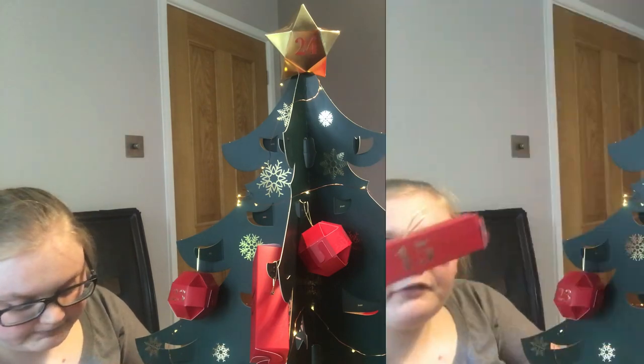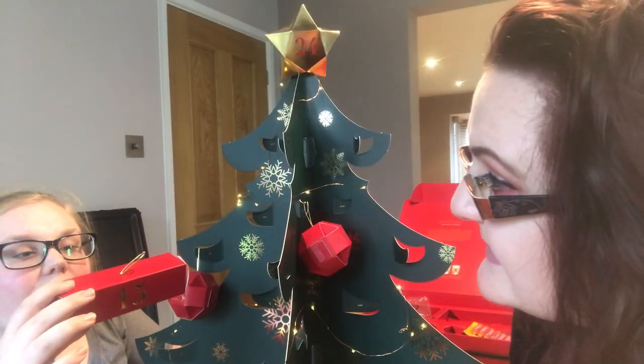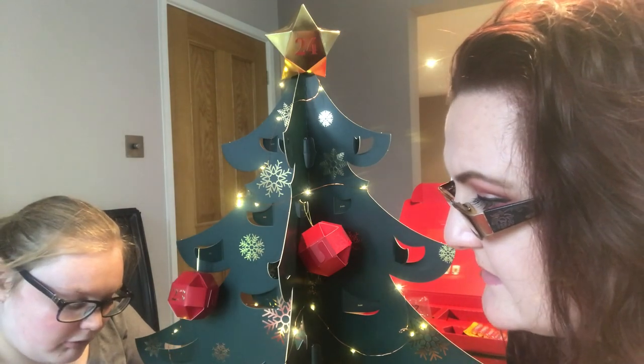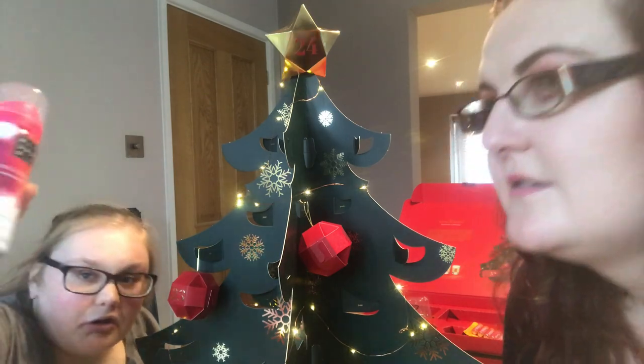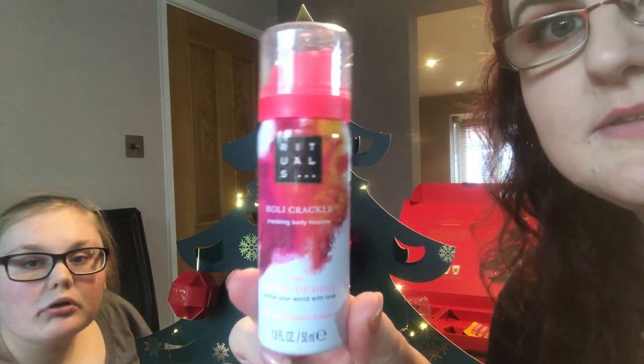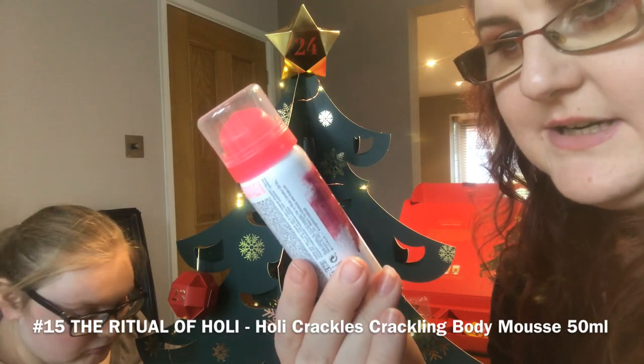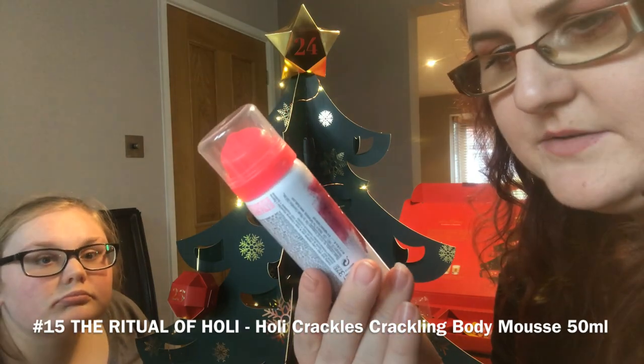Very fresh. So, day 15. Crackling Christmas. This body mousse moves from the ritual of holly crackles on your skin while moisturising and cooling it. Nice. Oh, that's very colourful. Holly crackle. I think it's holly crackles. And that's what it looks like. Very colourful. Holly crackles. Crackling body mousse.